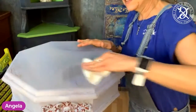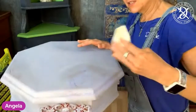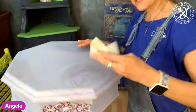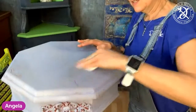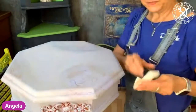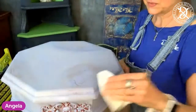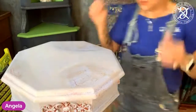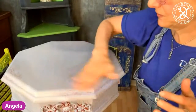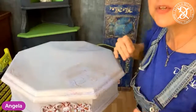So clean the dust off just a little bit. In this area, we've got to wait till it's dry again before we apply any of the transfers. Just a tiny little bit of the dust came off, so that's fine. You can do that. You can use crackle if you want to blend that in a little more into your project. That works perfectly fine.